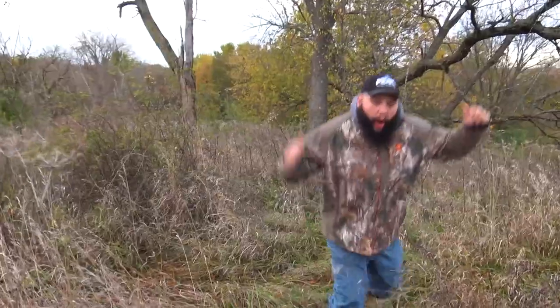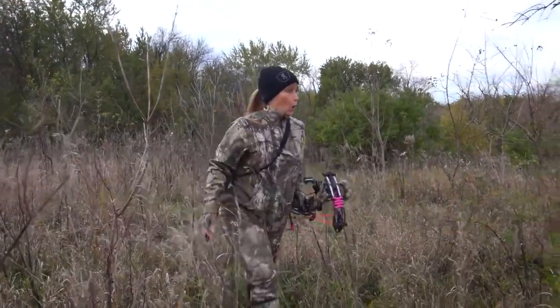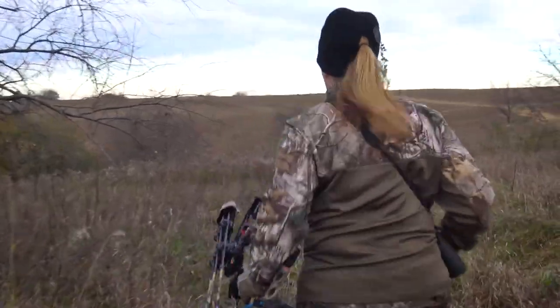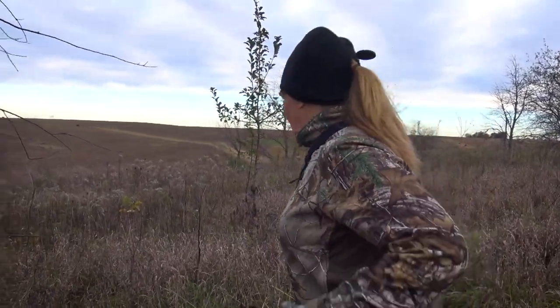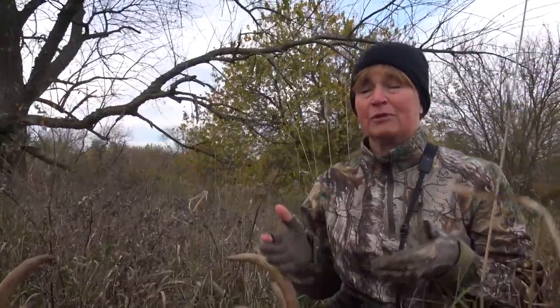Guess what we got? Woo! Right there, buddy. Ralph! Freddy just found him. Woo, buddy! Oh, he did. We could have got him last night. We got him. Oh my God! Got him. We could have come out last night, but you know what?